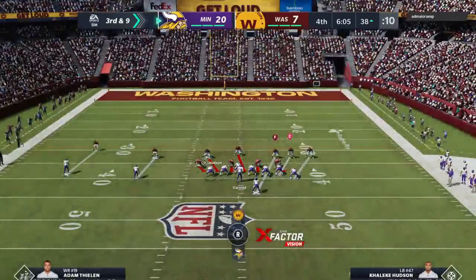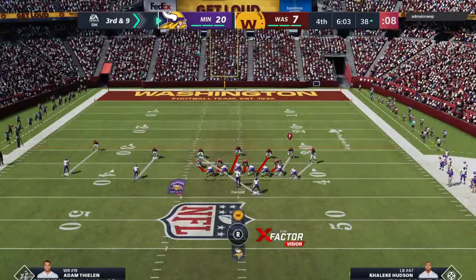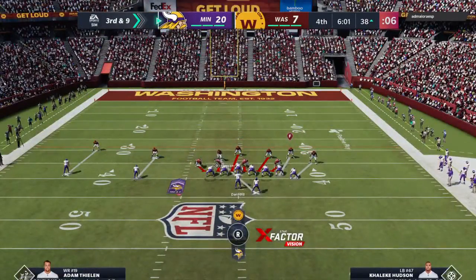The Vikings on third down. They've hit on 6 of their 8 tries. Very good. This is 3rd and 9.